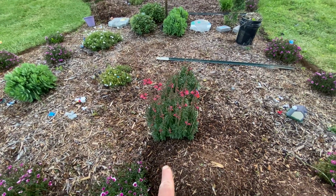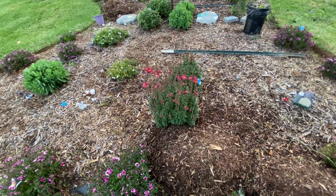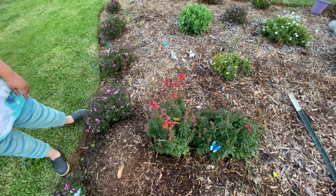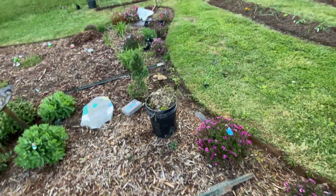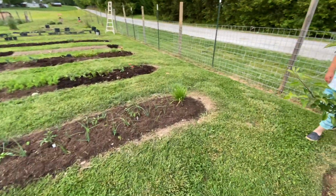Look at the Snapdragons. Yeah, Snapdragons look great. And those are the ones that came back last year. They weren't supposed to, but they usually act as an annual in this zone, and somebody confirmed that also. So this is mainly all flowers and stuff. And then we come to this bed.